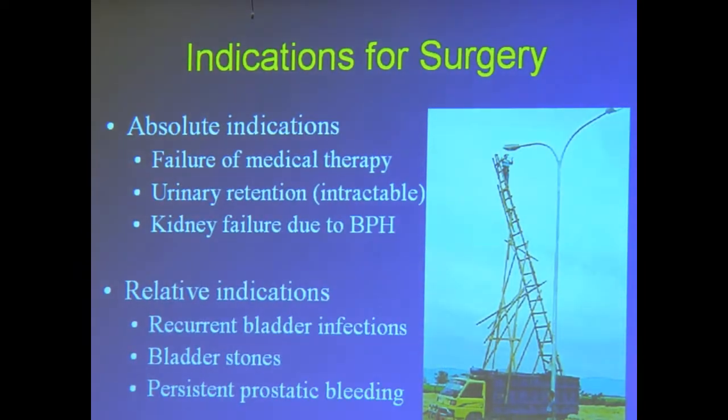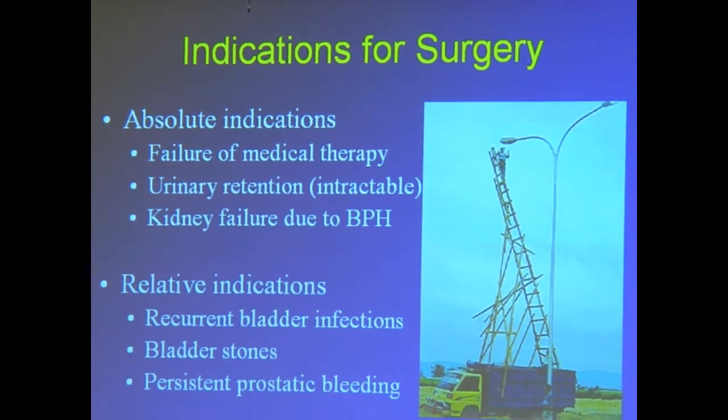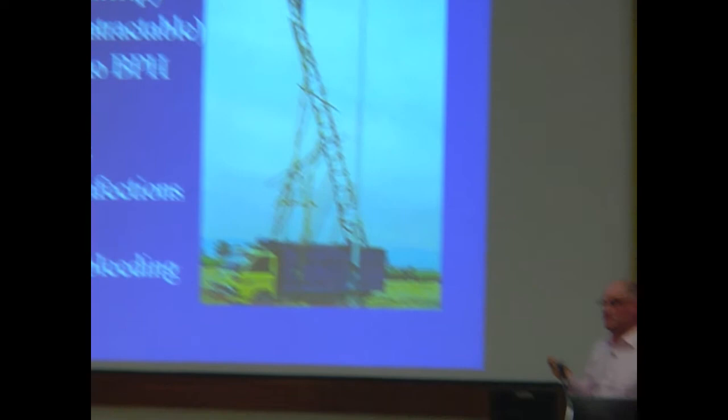So indications for surgery. As a surgeon, the things I'm trying to think about are your medications fail and you say, "Doc, what else can you do?" You stopped peeing suddenly, that's miserable. And if your urine is backing up in your bladder and it's affecting your kidneys, if you're getting bladder infections, stones in the bladder, or you're having episodes that are bringing you back to emergency with passing blood in your urine, those are all reasons that I may say, you know what, the pills just aren't working here, let's move on. There's 3 main types of surgery.